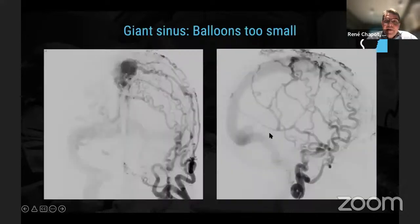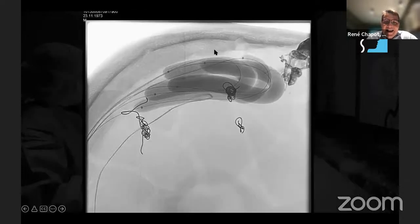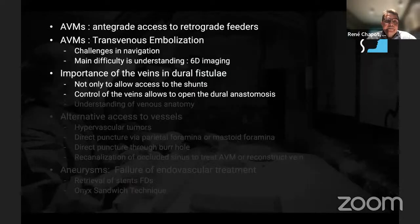There are situations that are very ugly because the sinus is just extremely large. And here there had been many attempts. Here's the left side, here's the posterior circulation. Look at all those meningeal arteries coursing within the forks. And same thing from the other side, extremely large. So we had to use 3 10-millimeter balloons folded this way in order to be able to control the shunts. But then we could inject retrogradely all the meningeal supply and indeed finish this fistula.